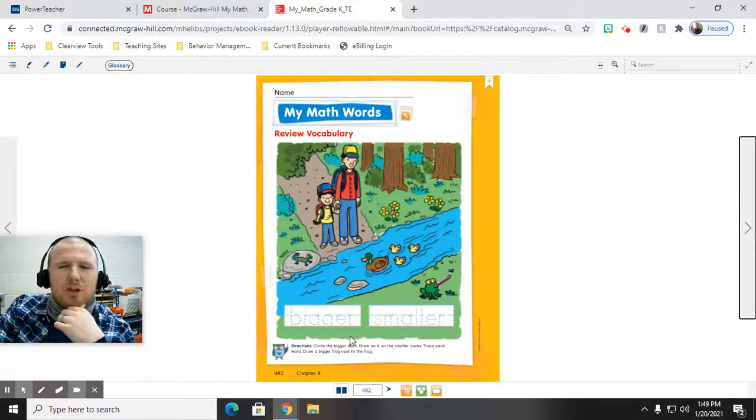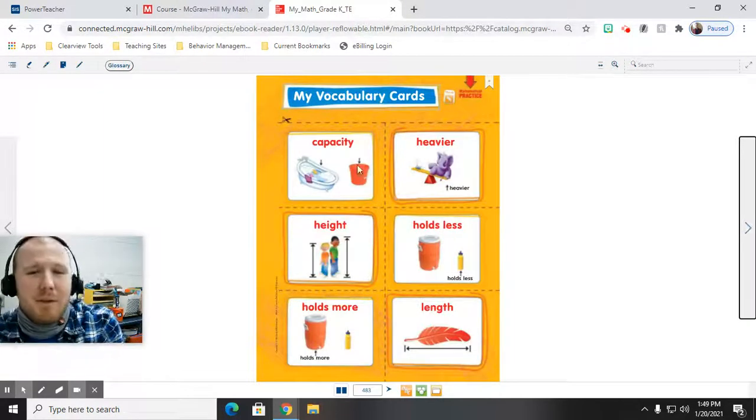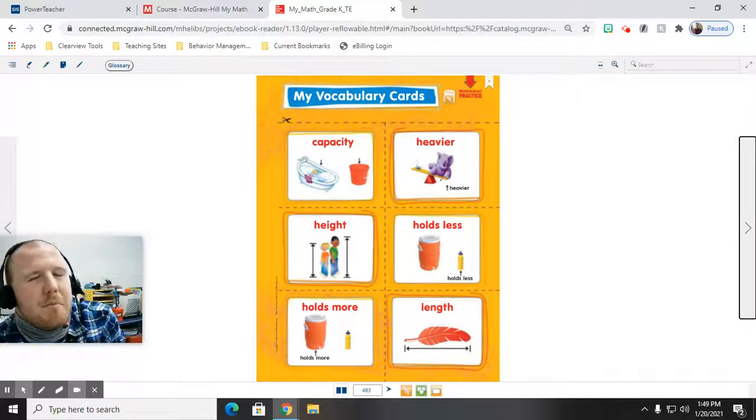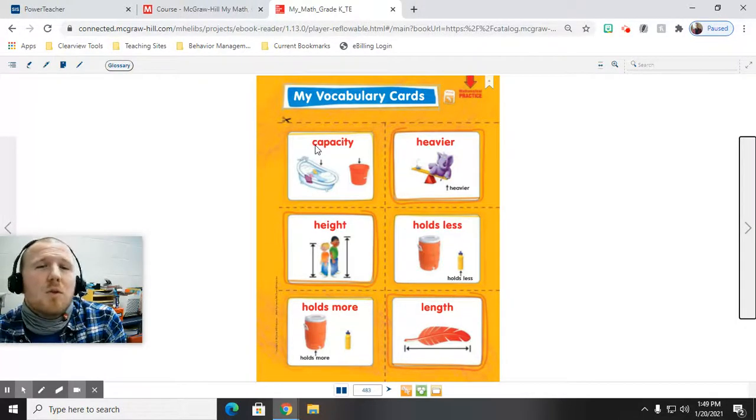So make sure you trace those things. It helps us with our writing. But now we got some vocabulary cards. These are the ones that you get to cut out and use like flashcards, remembering what things are. So this is all the words that we'll be learning in this chapter. Capacity means how much can something hold. So this tub has a greater capacity, it can hold more water than this bucket. Capacity is how much something can hold.